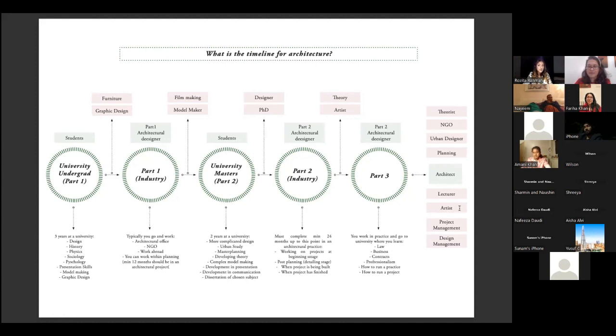You can be an artist, or you can go into project management, which means when the building is being built, you can organize everything that's happening and work with the architect and say, oh, actually, we need the walls getting built now, and then the roof getting built, and then we put the windows in, that kind of thing, as well as design management, which is, again, working with the project manager.